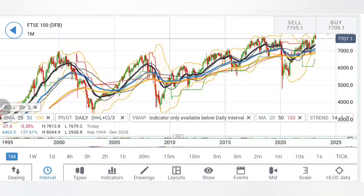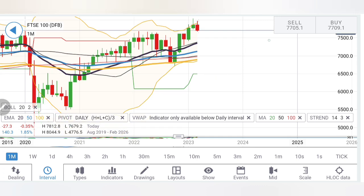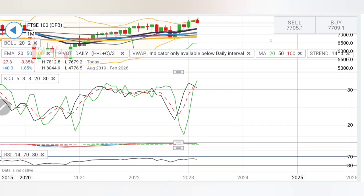Now look at the monthly chart. On the monthly charts, yes, it was trading outside the Bollinger Bands. We have got a pullback there. You can see double candles getting the push there from the extremes of the Bollinger Bands. At the same time, the downside support is a little far away. And yes, on the monthly chart, the Super Trend is still in green with the support levels a little far away.